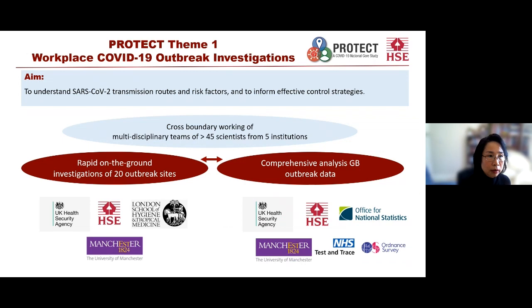HSC led Theme 1, the workplace outbreak investigations, to understand risk factors for outbreaks, control measures, as well as their effectiveness. We brought together very quickly more than 45 scientists from 5 institutions to deliver a very large program of work, including rapid on-the-ground investigations of 20 outbreak sites and comprehensive analysis of national outbreak data. The level of collaborations and data sharing were unseen before the pandemic.